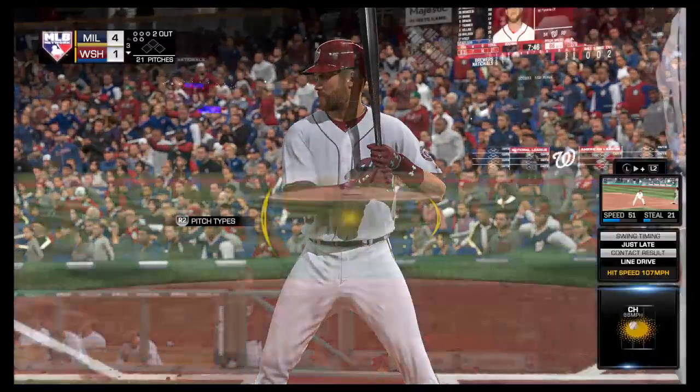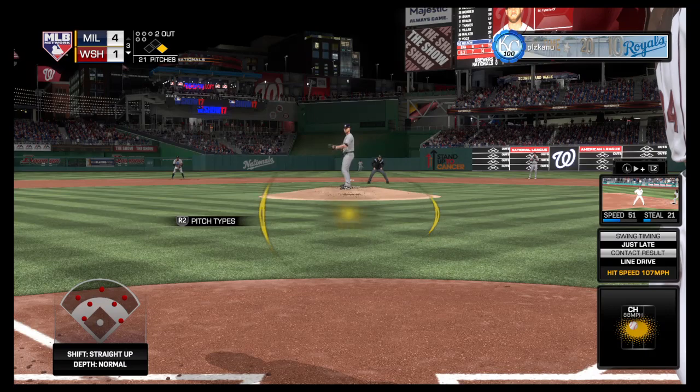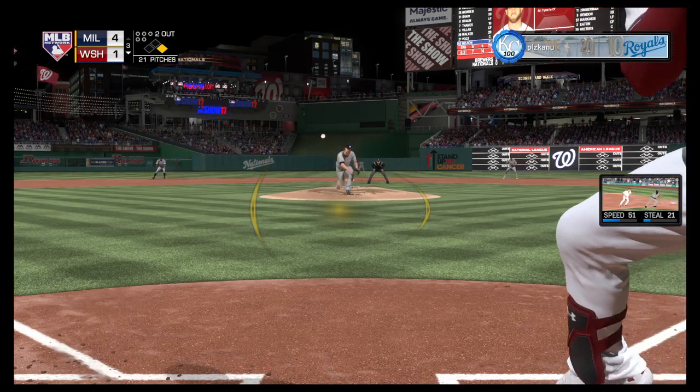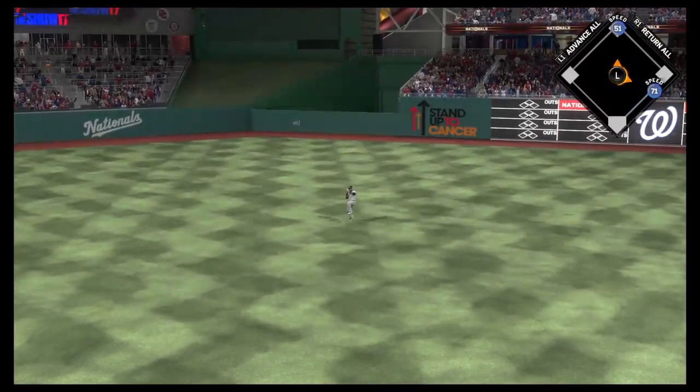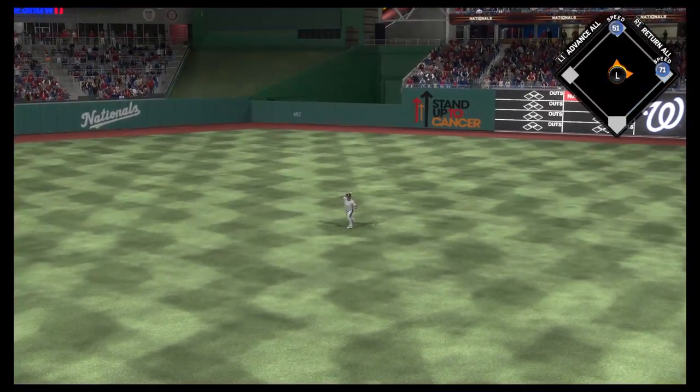And that'll bring in a dangerous hitter indeed in the form of Bryce Harper. He's ready. Here's the first offering. Grounded back up the middle. A dive, but he can't get it. It's through into the outfield.